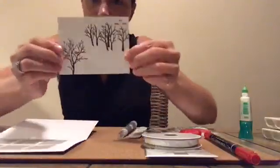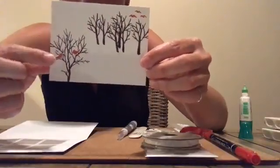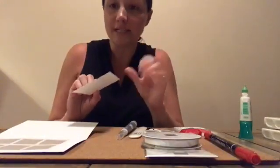All right, so there we go. So I've got my birds in the tree looking at one another. So my scene, my background scene is all set.